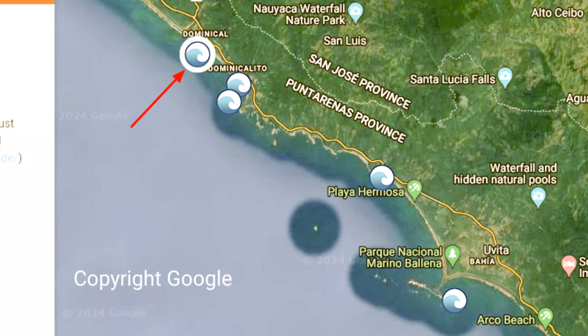Playa Dominical is a heavy beach break. It's known to be a board breaker. It works at all tides. It's really heavy at low tide, and it can be a little bit more playful and fun at mid and high tide. It has gnarly rip currents, and in my experience, it's highly seasonal.